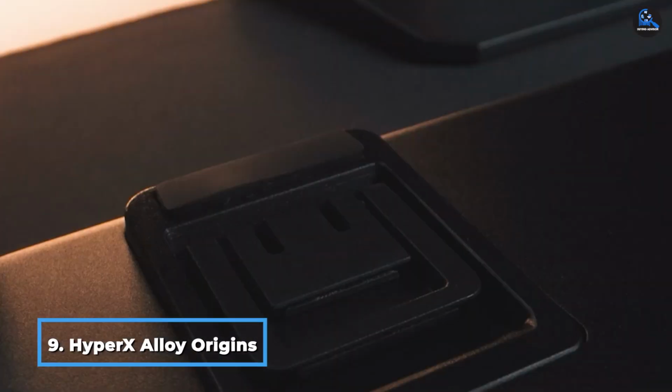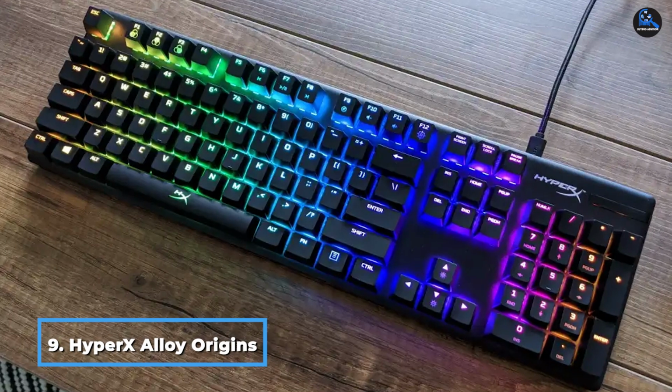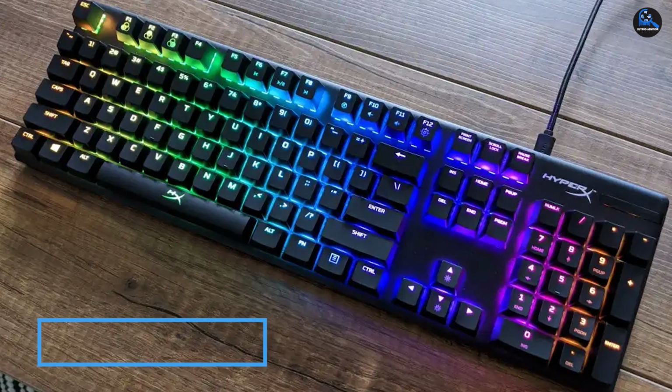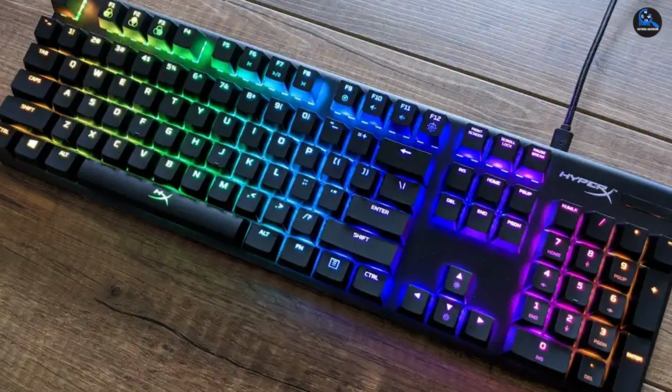Next at number 9 we have HyperX Ally Origins. HyperX's Ally Origins mechanical gaming keyboards can be found for a little over $100. They have all the features a serious gamer needs and come with a full-size layout. They don't take liberties with space though, as there's minimal framing.